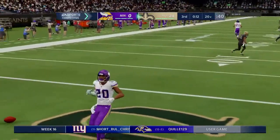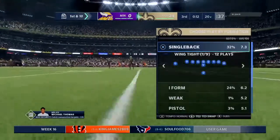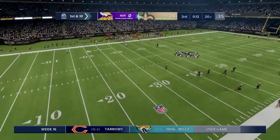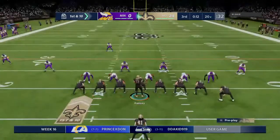And he didn't quite have the backspin on that one. It hits at the 4 and continues into the end zone. It's a touchback. The Saints offense on the field, ready to get their drive started.